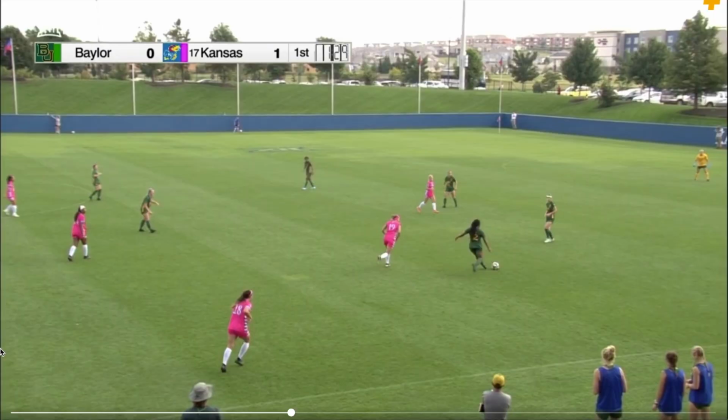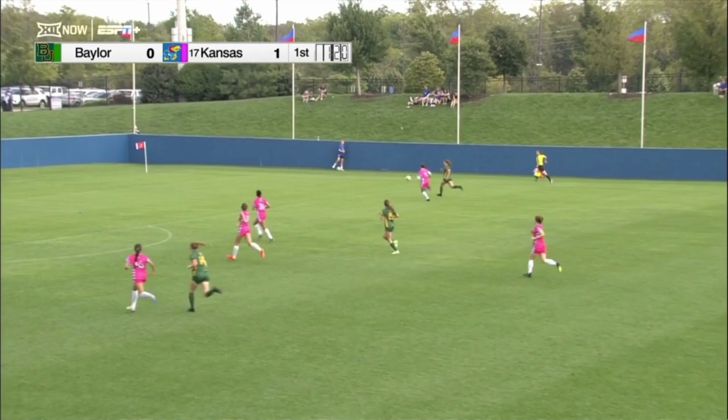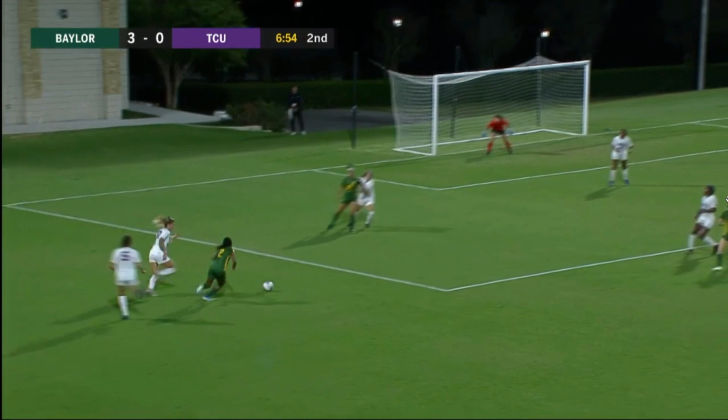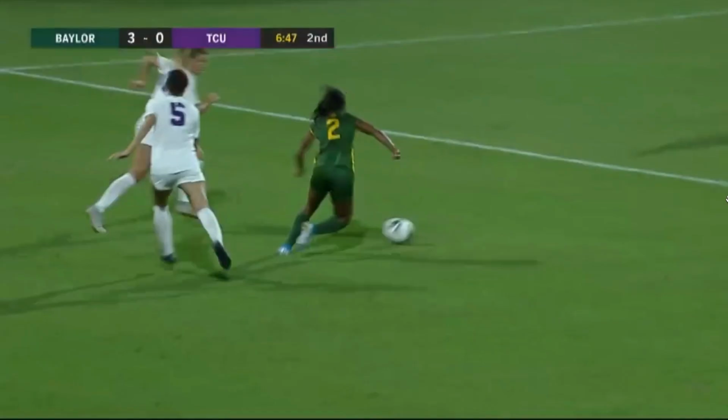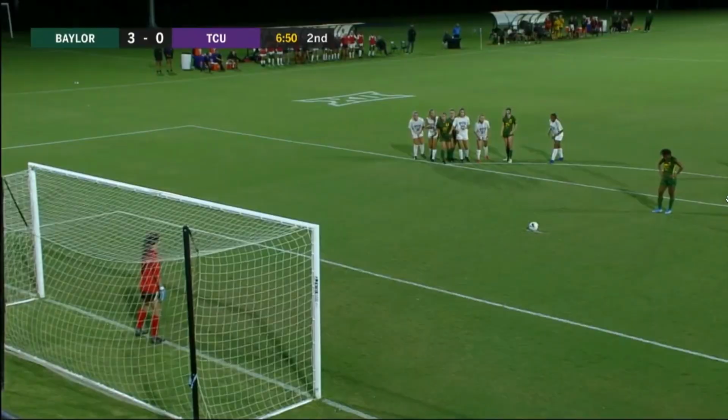Hayden gets in a position with acres of space again. She makes a nice long ball, though. Step taking that space. Takes place inside the box. And you can see the foul committed by TCU. It's Taylor.